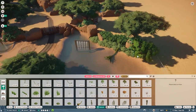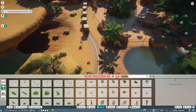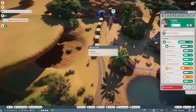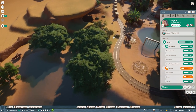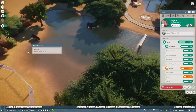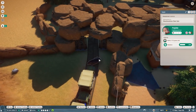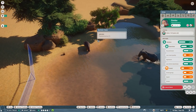And where are my hippos? I keep waiting for my hippos to show up. Are they in here yet? Oh, hello, ladies. Hello, hello. They're blocking the way. Come on, come on. Oh, he's gonna be so happy. All right, come on over here, my dears.